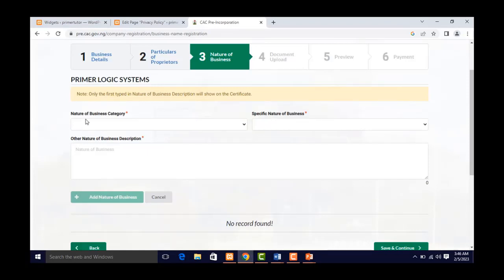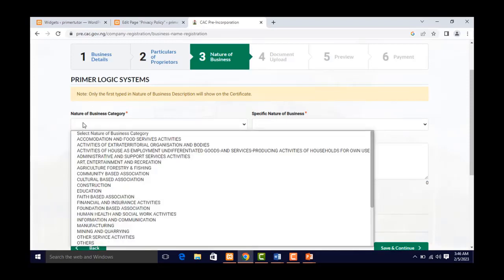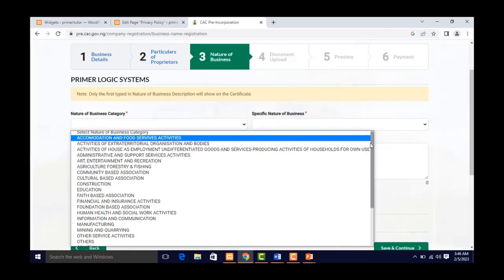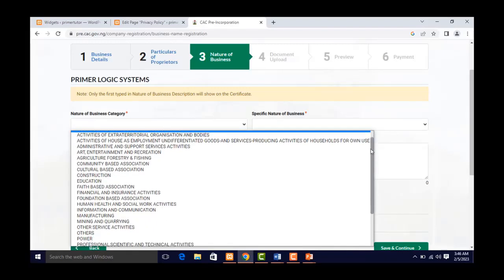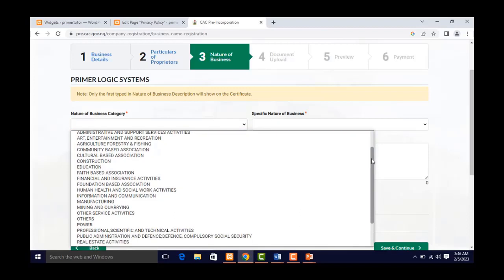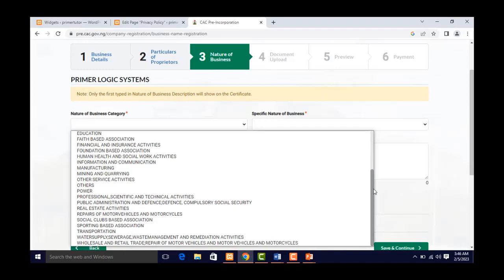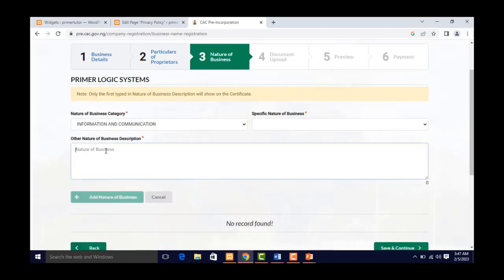So this is the next step, and it is nature of the business. You begin from the first one. It says nature of business category, so you click the drop down button and go through it extensively so that you get the item that fits your business. When you are done with that one, you move to the next one, which is specific nature of business.